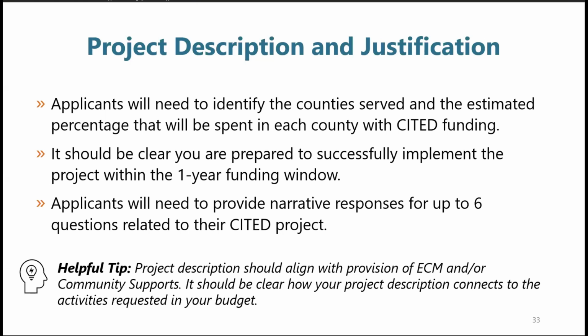With this, you will need to provide narrative responses for up to 6 questions related to your cited project. And just another helpful hint, your project description should align with the provision of ECM and/or community supports. And it should be clear how your project description connects to your activities requested in your budget.